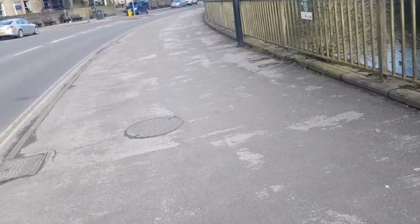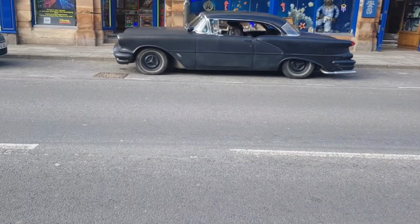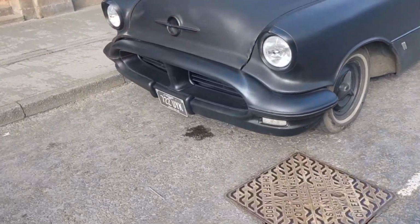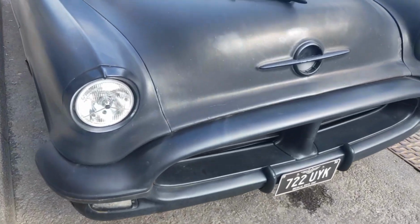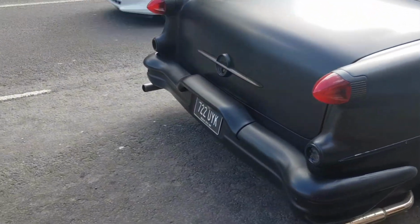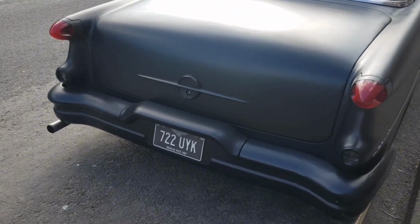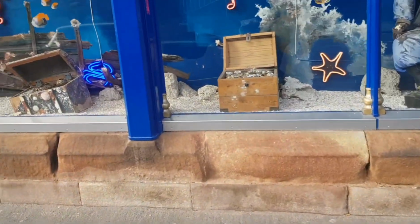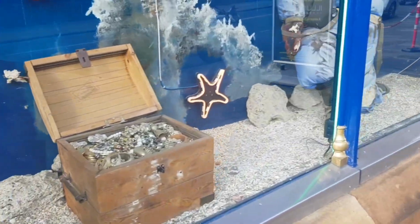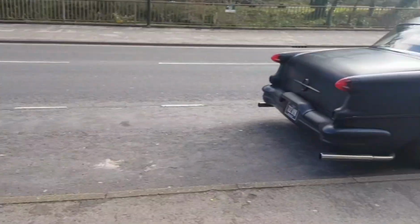I've just seen something cool. Excuse me, do you mind if I film? And here, look at that for a classic beauty. Look at that. That is an absolute belter. Thank you. You just don't see many cars like that anymore. Wow. And then just here you've got the old aquarium and museum, treasure chests, divers. But that is a beautiful car.